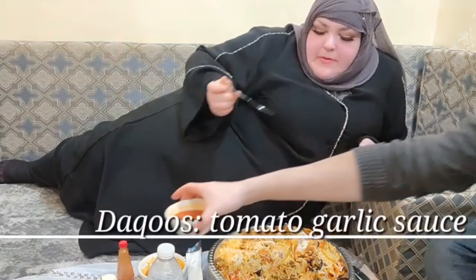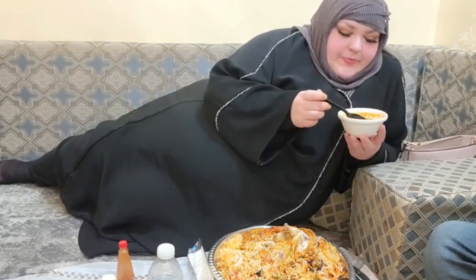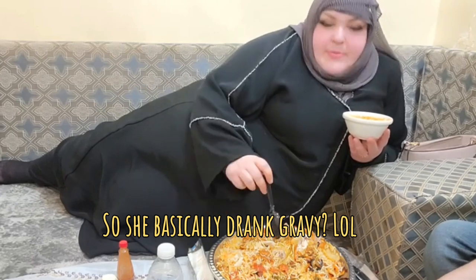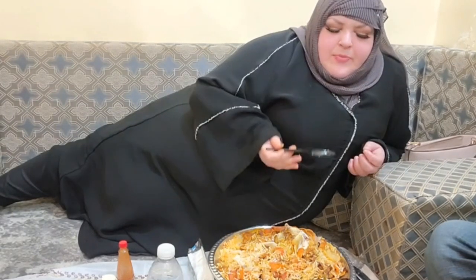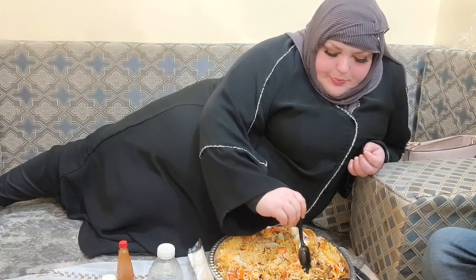So mid-meal, Salah hands me this bowl, and I thought it was just another soup, but it turns out that it was dakus, and one of the bowls was the tomato and potato soup, and this was the dakus, which is a tomato garlic sauce that you add to rice. It usually accompanies many rice dishes here in Kuwait, and it's really good. The dakus just adds a whole extra layer of flavor complexity, if that makes any sense.